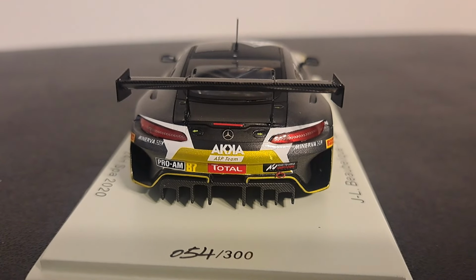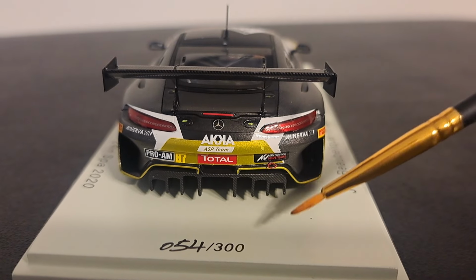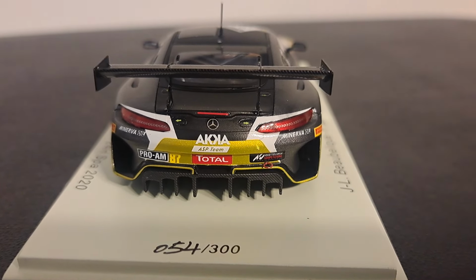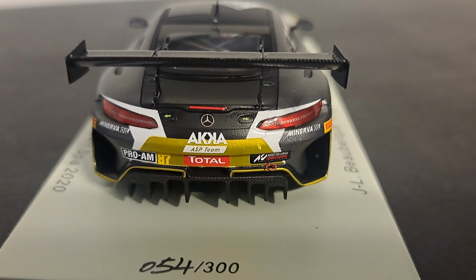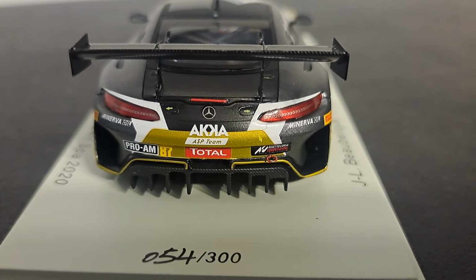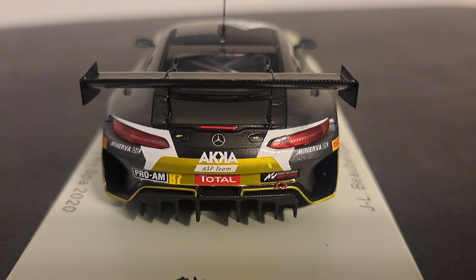Now, one thing I forgot to mention, one thing I particularly love about Spark models is that they are limited edition. They only made 300 of this particular car, and this was number 54 in the line, a rather low production number. I have never gotten a number 1 of 300 or a number 300 of 300, and I have probably at least 100 of these limited edition cars.